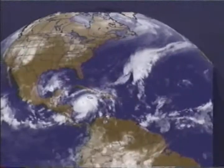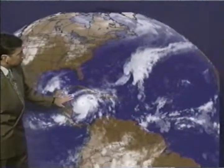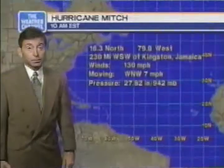On the big picture here, you can see its relationship to the U.S. It's very far away from the U.S., but in the western Caribbean, we're looking at problems for Jamaica, possible problems for the Caymans, and over here around Honduras and Belize and the Yucatan. Certainly could be affected by the system down the road.